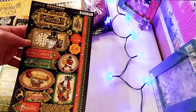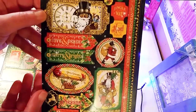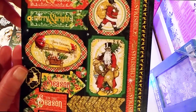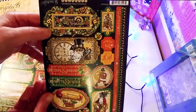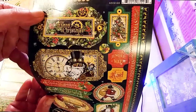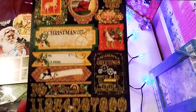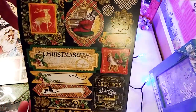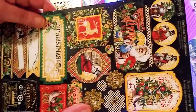Beautiful, beautiful stickers. This is what it comes with in this paper pack. These two sheets of stickers. Oh, they're just gorgeous. The colors. And I love all the clock gears inside. I just love that. It's like a steampunk kind of feel to it. So pretty, and I can make so much with it.